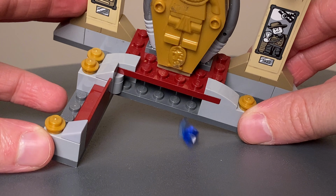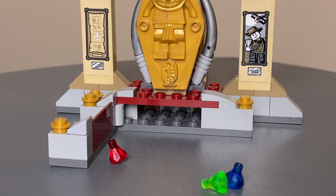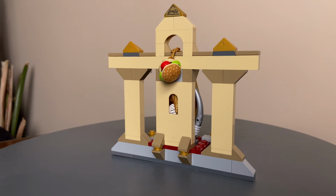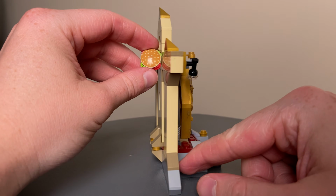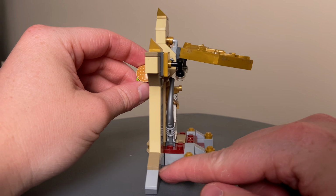The treasure itself is also different from the source material because Dr. Najib in the show was after the scarab, but here we have some kind of gems, I assume. Lastly, a simple play function this set has is when you pull on this sandwich, which by the way has a printed top, you can open the sarcophagus. Who put the sandwich there though is still a mystery to me.